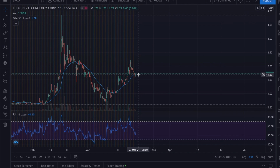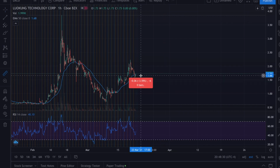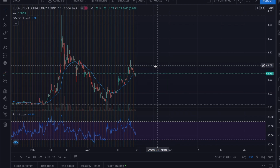It looks like if it were to reverse, it could continue uptrending, and then we'd have to test the support level here. But I'm sure people are going to sell off because if we look at this current price point, if it rises up to here, we'd see an almost 30% gain, which is a huge amount in a short period of time. So people are most likely going to sell there and take profits.